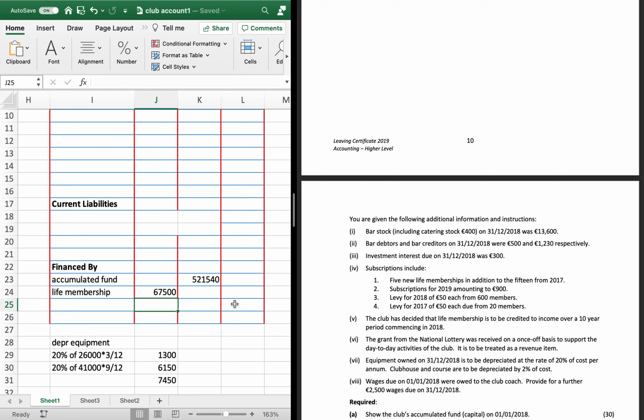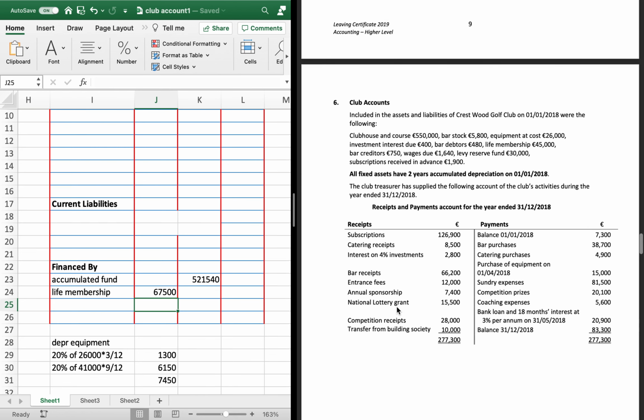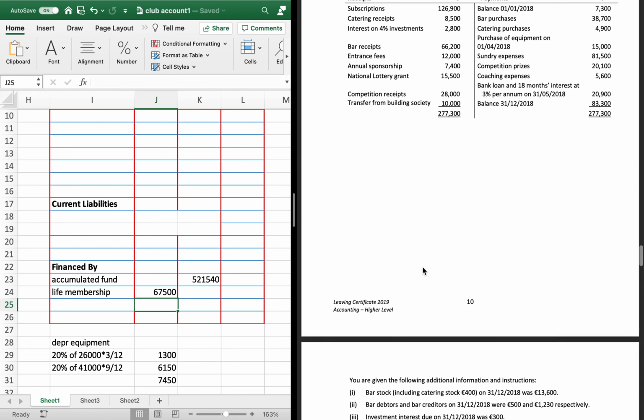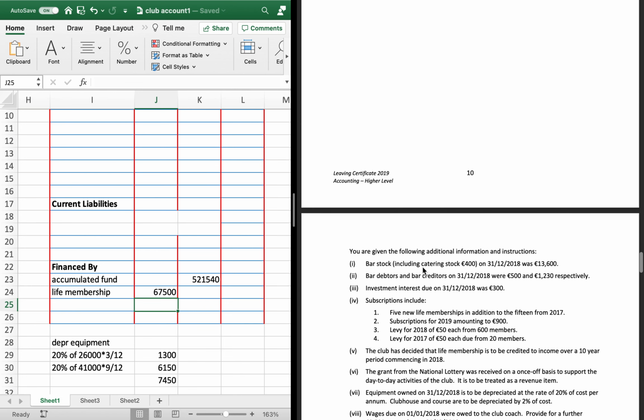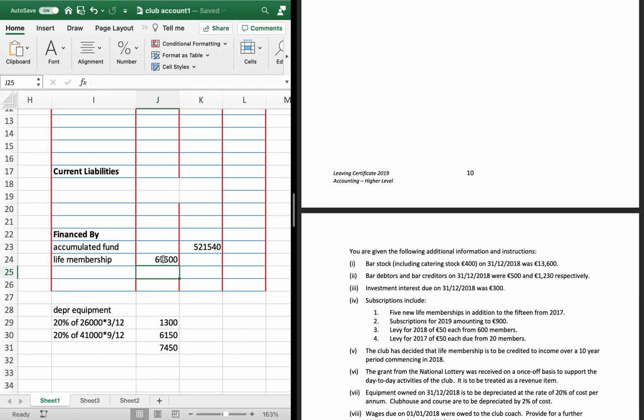I've done that right, sorry. Let's have a read there. Life membership is 45,000. 5 new in addition to the 15. Sorry, I read that wrong. So just be careful though. So 45,000 divided by 15 is just 5 new members. So 45,000 divided by 15 is 3,000. So there's an extra 15,000. So it's 45 plus 15 is 60,000.